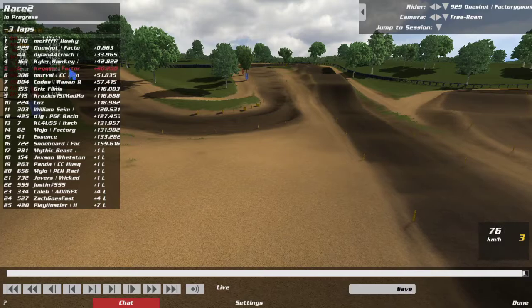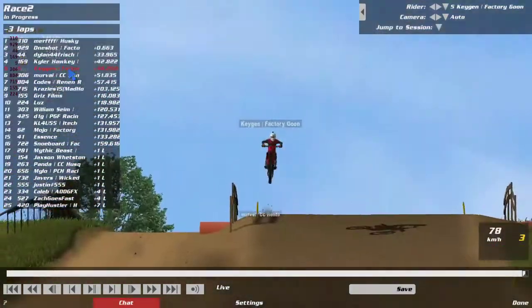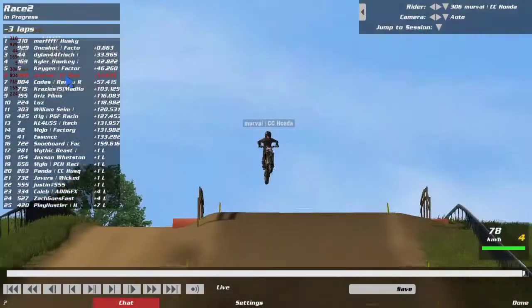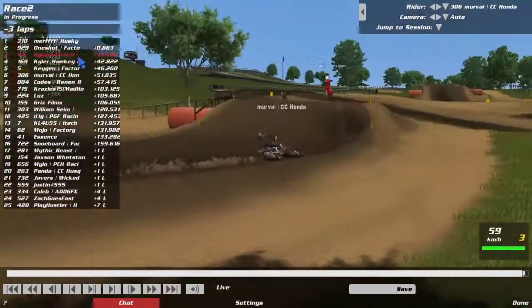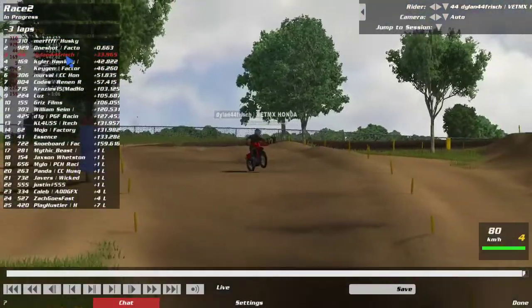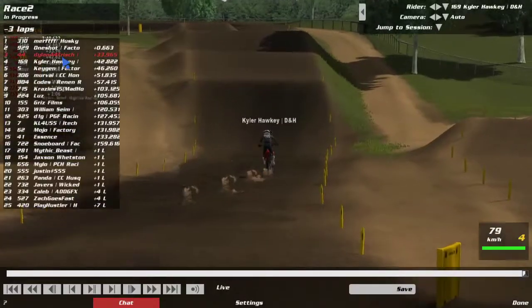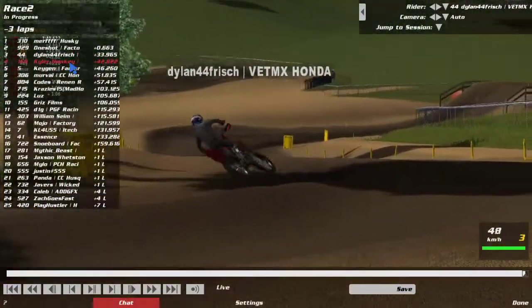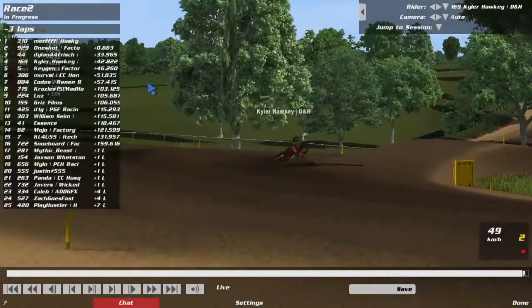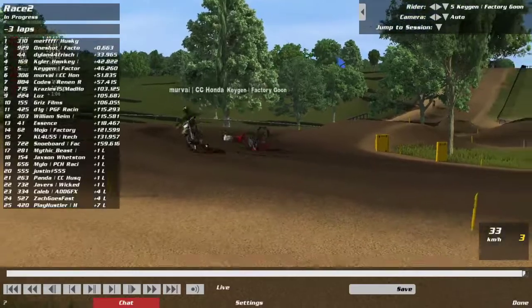So let's check in here with... So Kyler sits in 4th, Keegan in 5th. Keep an eye on One Shot and Murph for me, if you would please, Paradox. Yes. All right, so Dylan has pretty much checked out on Kyler. He is sitting in a comfortable 3rd place, given that nothing tragic happens. Kyler is in 4th with Keegan and Merv still pretty hot on his tail.